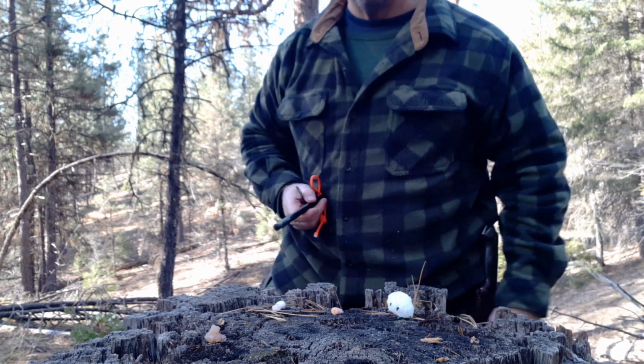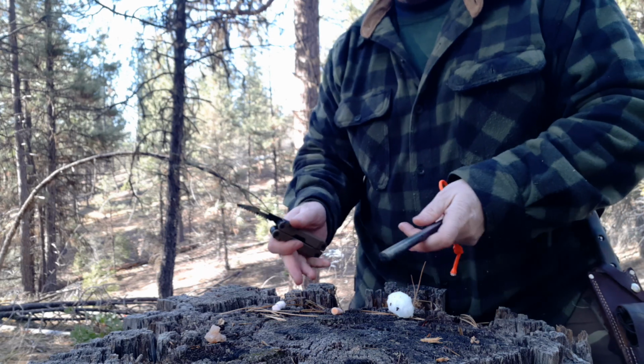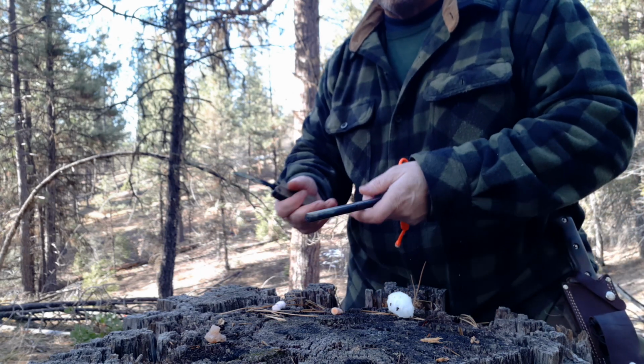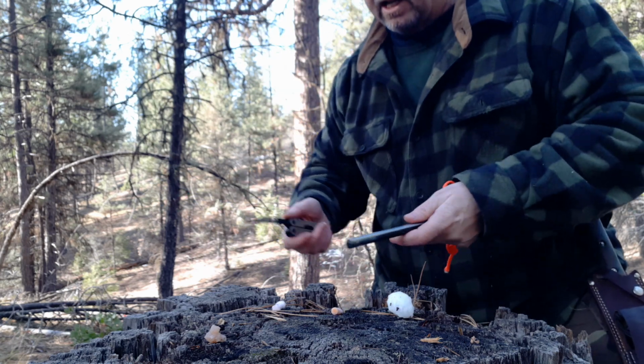We'll do one at a time. Let's see. Fire paste, there's nothing I can do. The others are supposed to be waterproof on the outside so that I can prep them and hopefully light. So it's raining. They're all three wet in the rain.